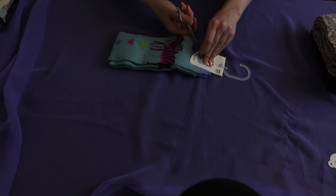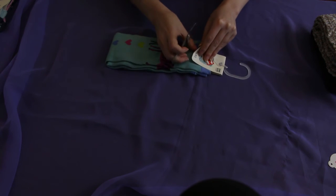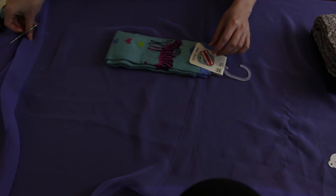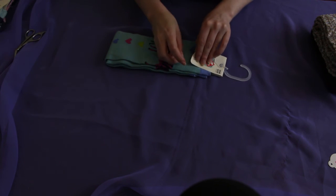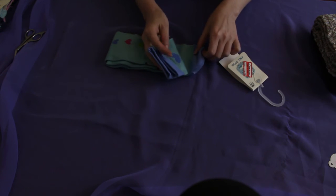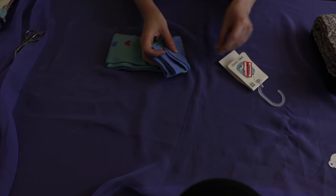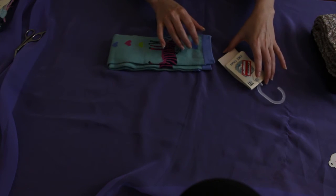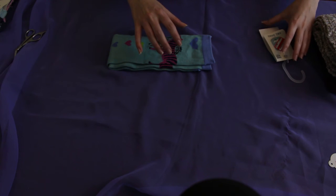Maybe if I can snip them. Oh, there we go. Sometimes I wonder how other people get those little tabs off because I feel like I always struggle with them, especially on lace things. So I'll set the tag aside.